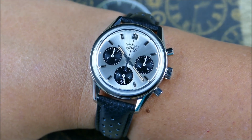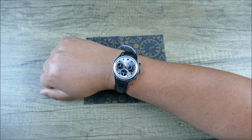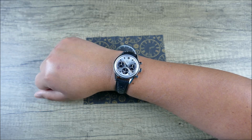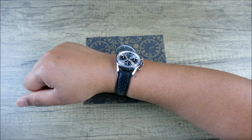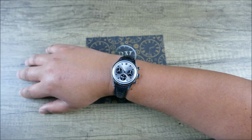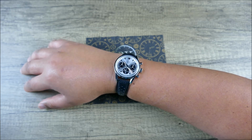It's absolutely gorgeous, guys, and that is of course purely subjective. You might not be into Panda dials, but I have to say this one is really breathtaking, and I think will be an absolute collector in the future, but something that's still modern and robust enough for you to absolutely wear every day. So of course you could get the original 60s model, but then you're worried a little bit more about the movement, the seals, the crystal.